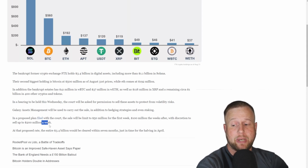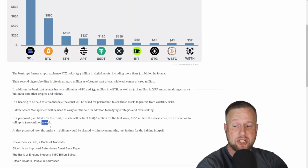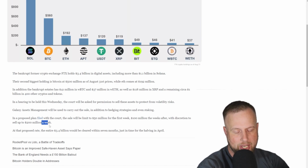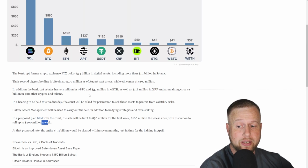Most of these sales are probably going to be done OTC, over the counter, right? Directly with exchanges. It's not like FTX is going to load up a Coinbase account and sell, right? They're going to be dealing with the exchanges directly. It's not going to affect the price. But like I said, the FUD surrounding this and the sentiment could.